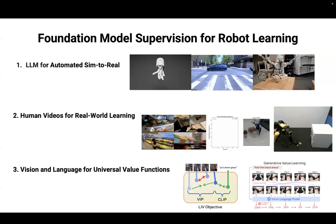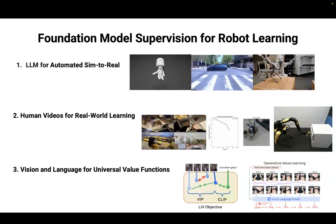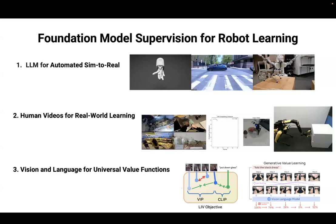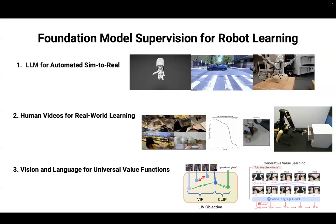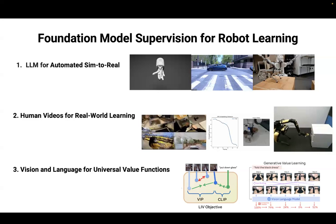So just to conclude the talk, I presented you a high-level overview of some of my work on scaling up foundation model supervision for robot learning. We explored using large language models to automate sim to real, using human videos to provide values at scale. Finally, a new test time way of doing universal value predictions from vision and language models.